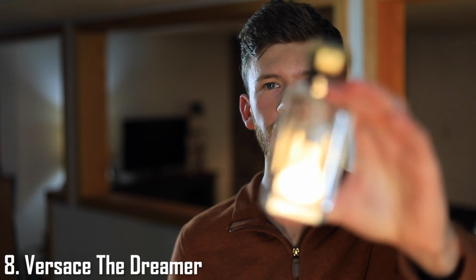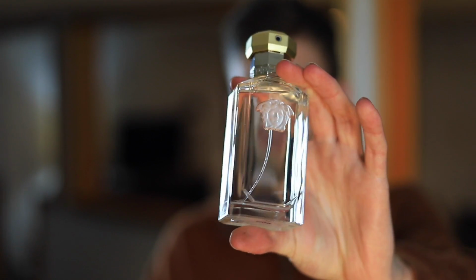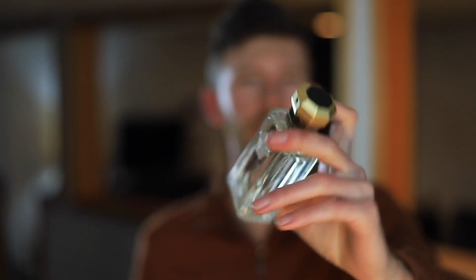And this one here does it really nicely in the springtime. It just has this uplifting smell, which is great when you start working into the warmer weather. And number 8, we have Versace The Dreamer. This one has lavender, tobacco, and tonka bean as some of the main notes in this one. And of course, this is the newest version. I believe 1996 is when this one came out.